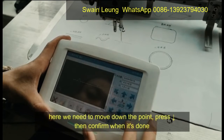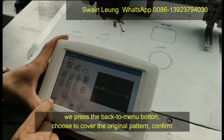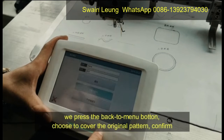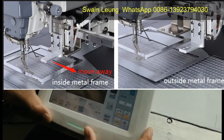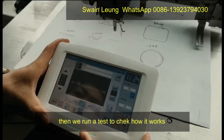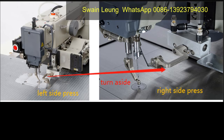4. Extra fixture automation. Available to do hands-free fixture setting, the operator can program a special code to command fixtures pressing the material during sewing. There are mainly two types of fixtures: we can call them move-away type, usually for big patterns, and turn-aside type, for small patterns. The move-away fixture will go outside of the sewing area to finish the last spot sewing, while the turn-aside will just turn the fixture to finish the last stitches.